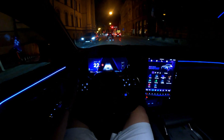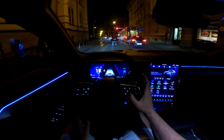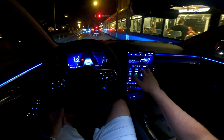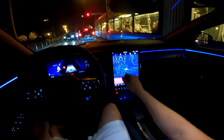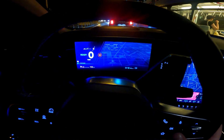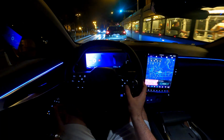And now the layout here in front of us is really impressive. You have the 12.3-inch digital cockpit in front of the driver, and then here the 12-inch touchscreen with the open R-Link infotainment with Google built in. So you see here you have the Google Maps, and also the different views are available here in front of the driver, as you can see. And this is the map view, which can be very useful in unknown cities, for example.